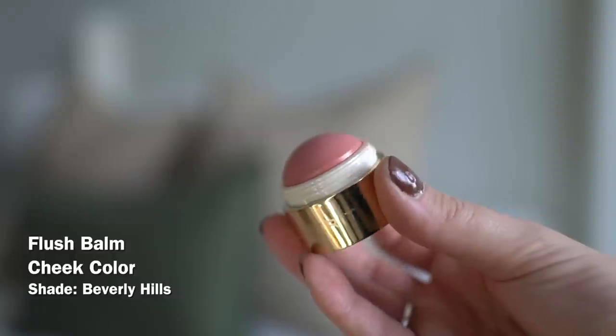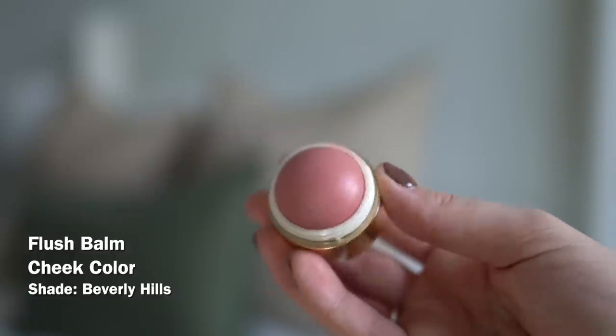This next product is by far one of my favorite blushes on the entire market. I'm obsessed with their Flush Balm. This is a cream tint that just melts on your skin beautifully. And I actually have this from last year. They did change their packaging. And I want to share with you that this is completely gone. This is my go-to blush. I have it in their new packaging and this is the shade Beverly Hills. You can see the color is just so beautiful and it literally just melts into your skin. You can also blend this out with your fingers as well. As you can see, this cheek color just has a beautiful glow to it.